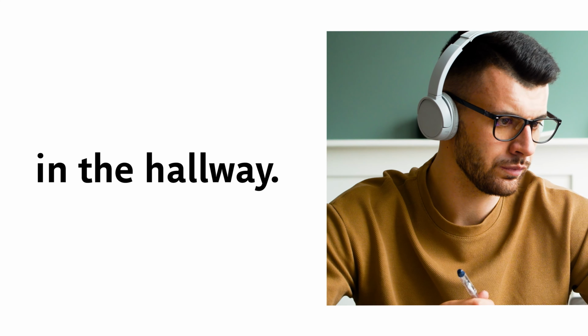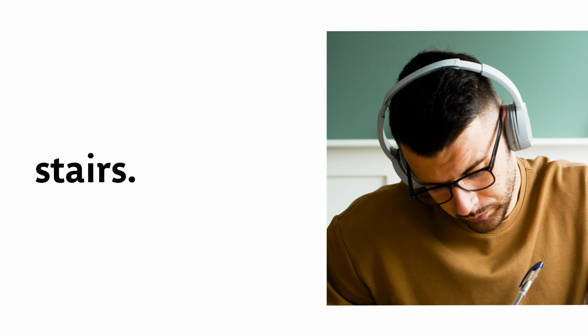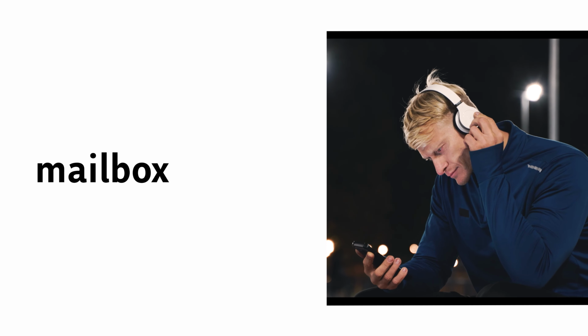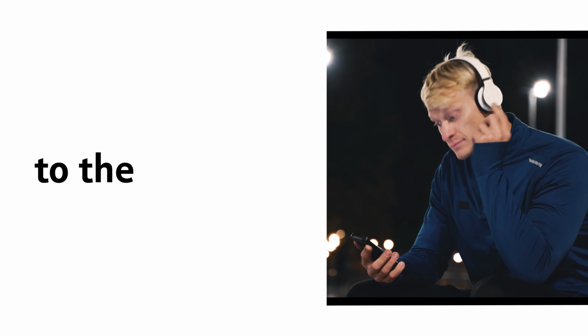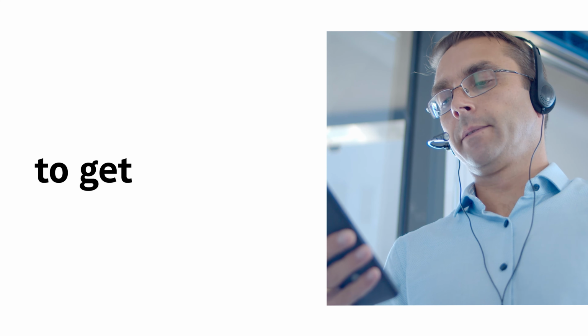2. In the hallway. I say good morning to my neighbors if I see them. I walk to the elevator or stairs. 3. Lobby area. I check my mailbox for any letters. I wave hello to the building's doorman. Walking to the subway. In New York, many people use the subway to get around.